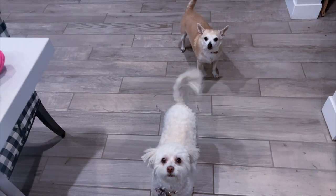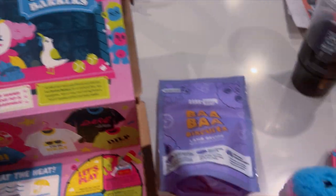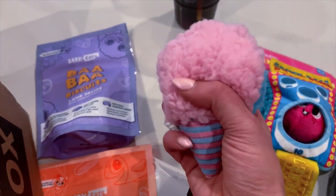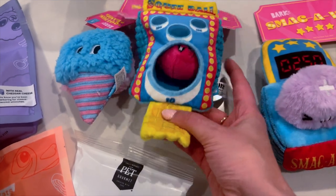Yeah, your Bark Box came in, guys. My girls are very excited because their Bark Box came in. This theme is carnival barkers. And we've got a cute little ice cream cone. She loves these crinkle toys. Do you hear this little crinkle sound? She loves that. And then we've got a skee ball one, with a little ticket coming out.